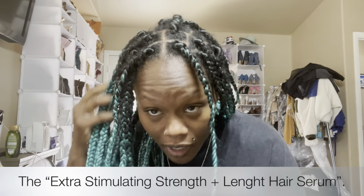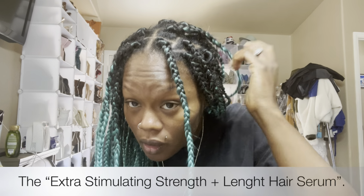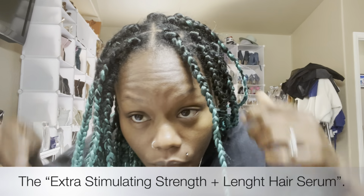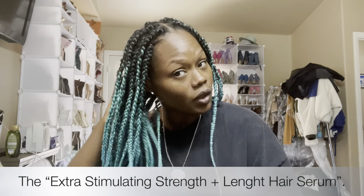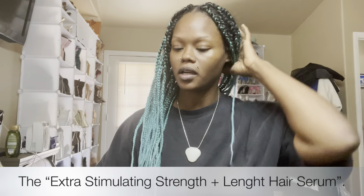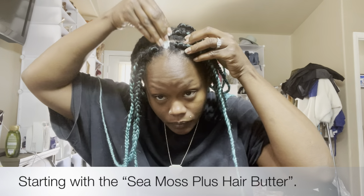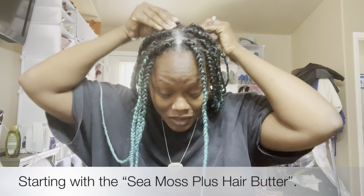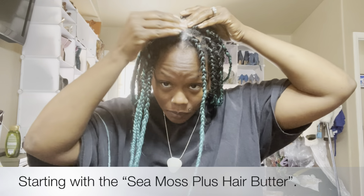This will be the second time I'm using it for this week. And, yeah, I can already see growth. Okay, so I'm going to put in the product. Oh, I love the way it feels because it's cooling to my scalp. But I slather it on in the cracks.